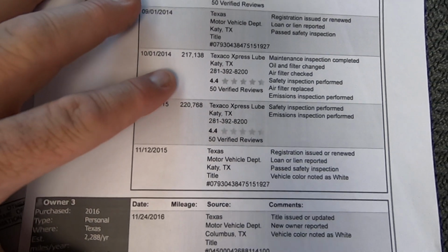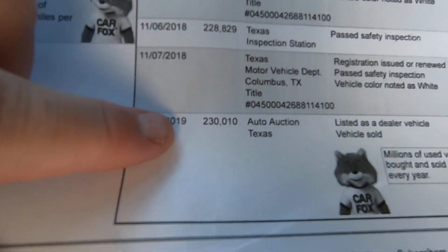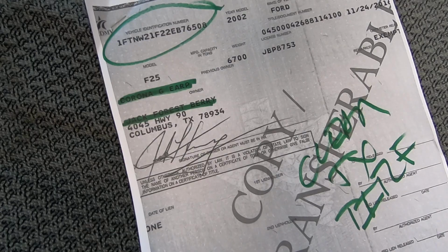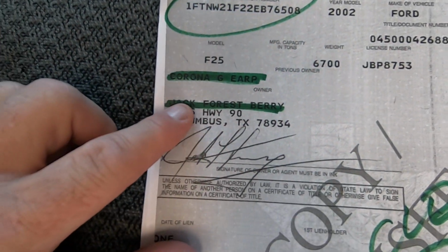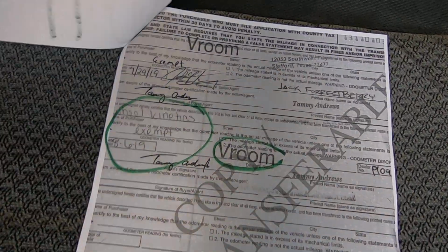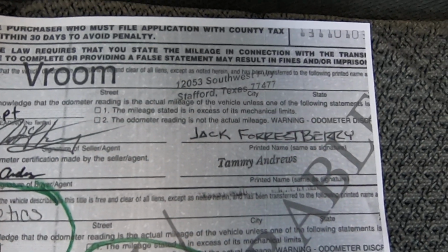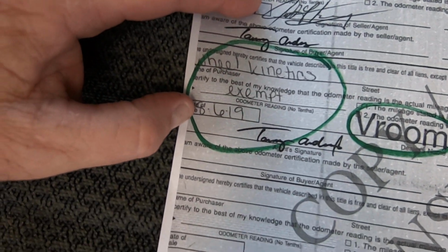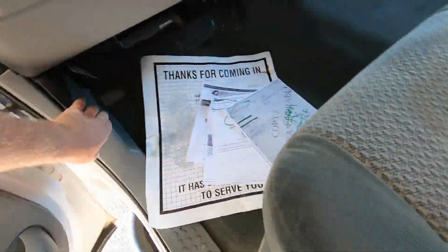Doing nice oil changes, air filters, all that stuff. It's getting done on time. Boom, boom, boom. And there I bought it. 230,010 miles. This is the Texas title, clear Texas title. There's the VIN. That's the person who traded into Vroom. Okay, Vroom took it in from that person, Jack Barry, and then sold it to Wheel Kinetics on 8/6 of 19. Okay, there you go. Now you've seen all the paperwork.